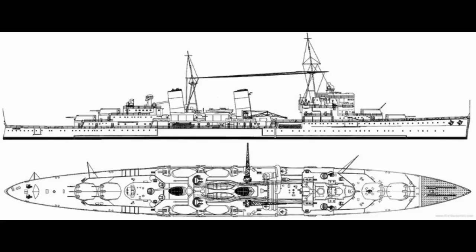This is because the town class were fairly large for light cruisers to allow them to carry no fewer than 12 6-inch 152mm guns. While not quite the 15 guns of the American and Japanese designs, this was still a respectable amount of firepower. The rest of the cruiser's design came out of that basic concept, from the length to the tonnage to the other equipment they carried. I'll go over the other two subclasses in their own videos. For this video, I'll focus on Edinburgh, the last and largest of these subclasses.